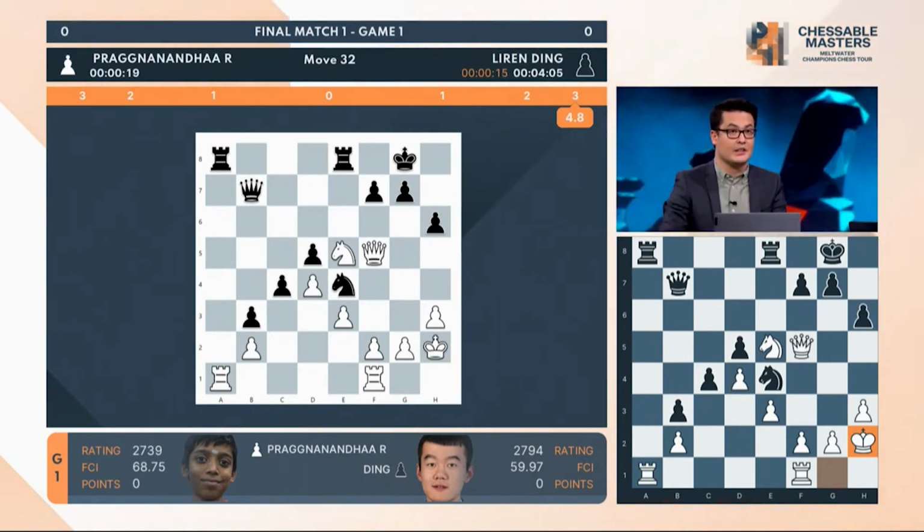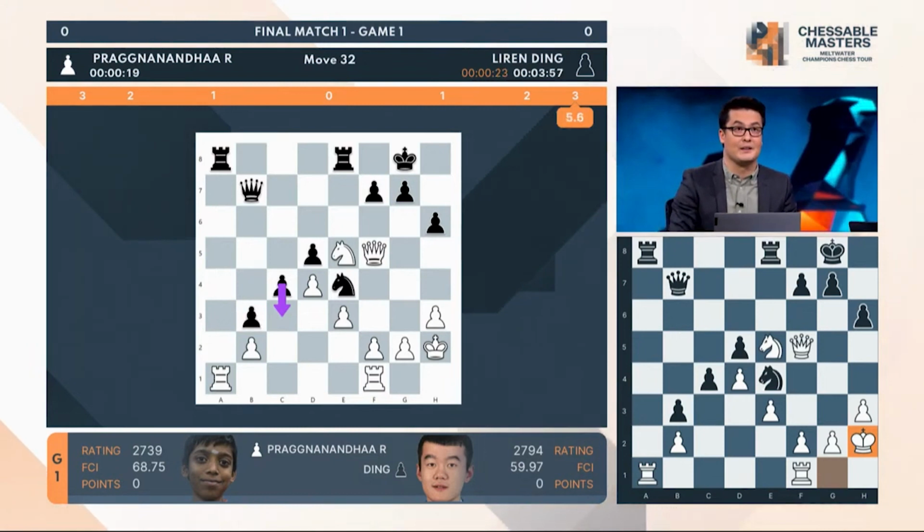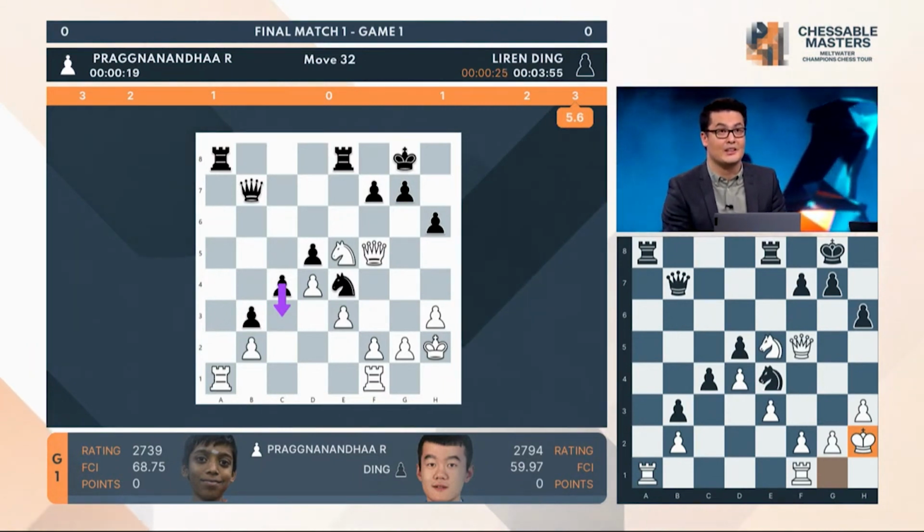Ding, firstly, I don't know whether you trade a set of rooks first, but now it might be time to start pushing this pawn forward and break through with your other pawn. Let's keep an eye on the players, because Praggnanandhaa must be so stressed right now. I think he's going to fall to defeat.